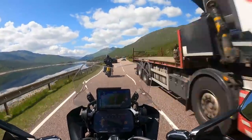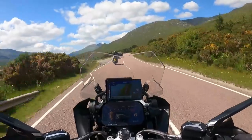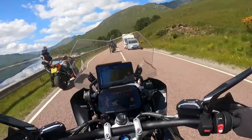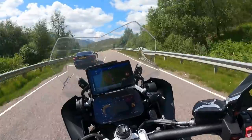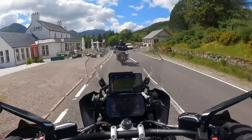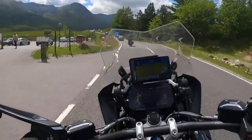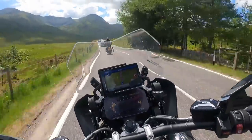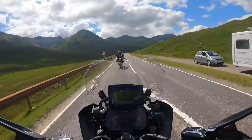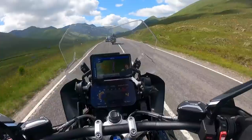A big sign, Skye and Lochalsh. Deer risk, slow down. Deer risk, slow down.